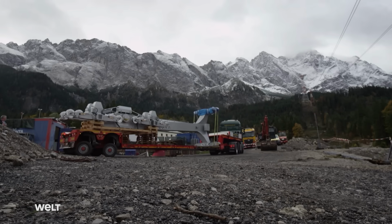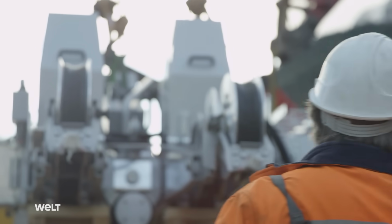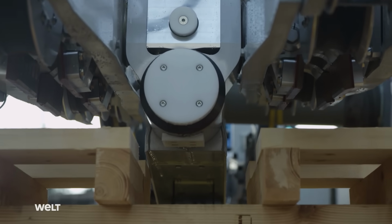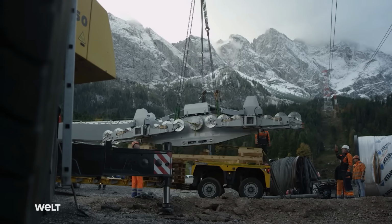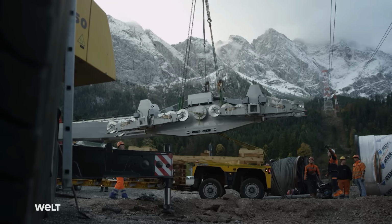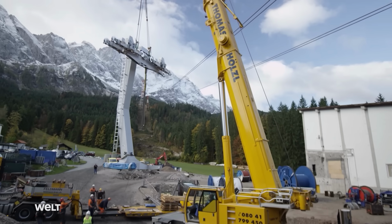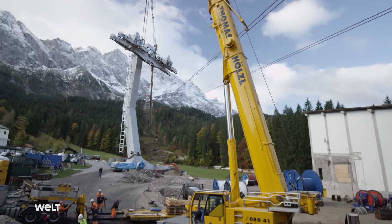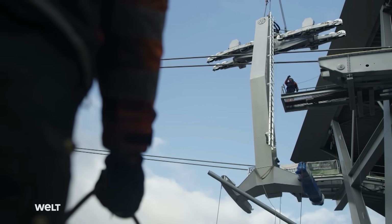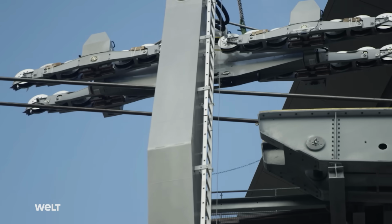The 2 running gears have arrived in the valley. The cabins will be fastened to them. Each one has 24 wheels, which will drive on the track ropes. A mobile crane carefully lifts the running gears from the flatbed truck. Each steel structure is comprised of a hanger and running gear, weighing 7 tons in all. They have to be mounted with great care to ensure that the track rope isn't damaged.